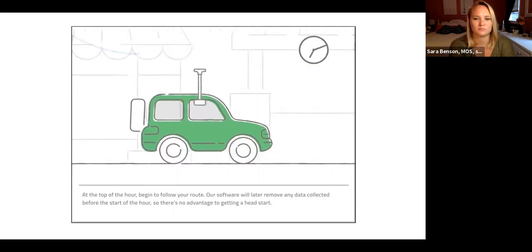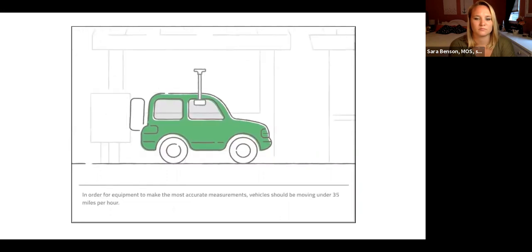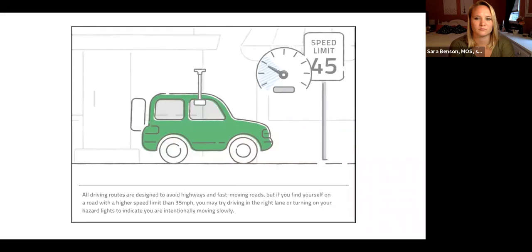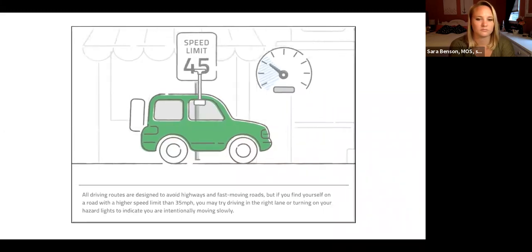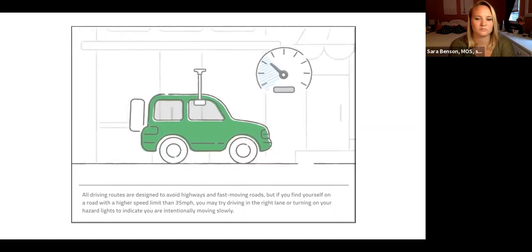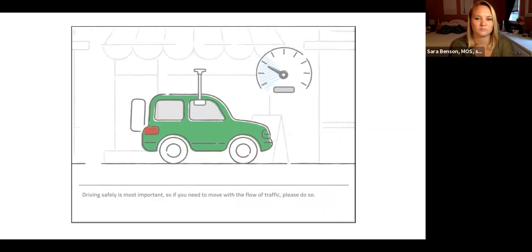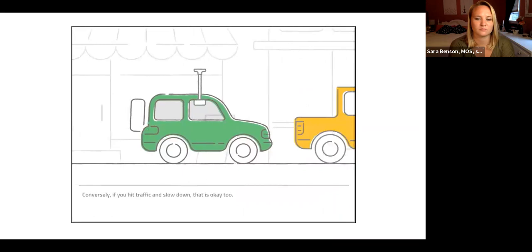In order for equipment to make the most accurate measurements, vehicles should be moving under 35 miles per hour. All driving routes are designed to avoid highways and fast-moving roads, but if you find yourself on a road with a higher speed limit than 35 miles an hour, you may try driving in the right lane or turning on your hazard lights to indicate you are intentionally moving slowly. Driving safely is the most important, so if you need to move with the flow of traffic, please do so. Conversely, if you hit traffic and slow down, that's okay too.